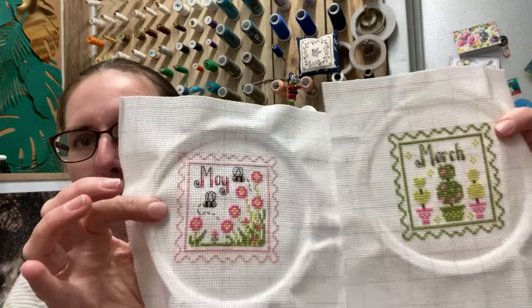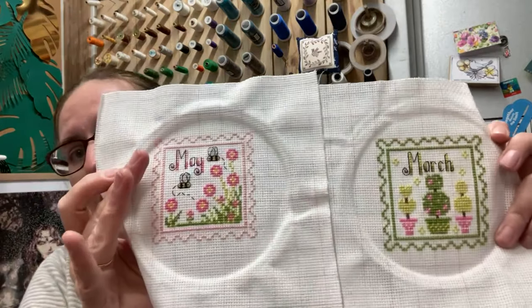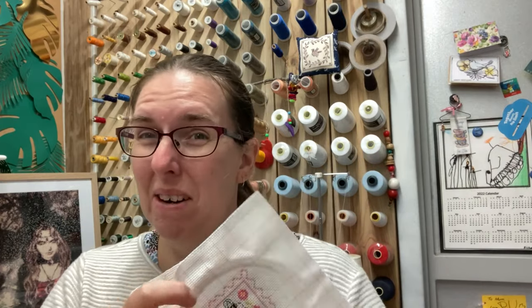My other two finishes, I'll show them at the same time. March and May. These are from Hayley at Stitching Cabin. She's got her own website that you can buy from. These are actually free, at least they're free this year as part of her mini calendars series. She does have a Southern Hemisphere and a Northern Hemisphere version. I am doing both versions, and she's recently come out with all of the Southern Hemisphere as one big piece. So that's nice. She is on YouTube and she is on Instagram as well.